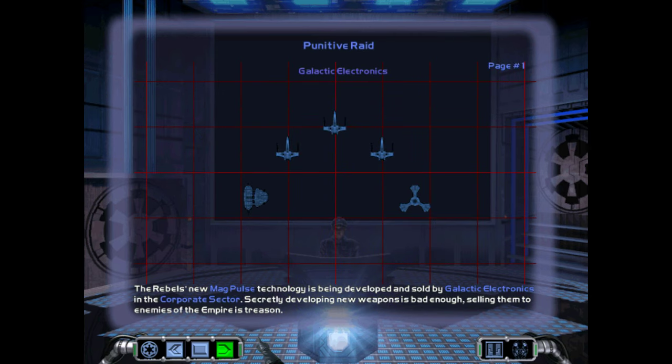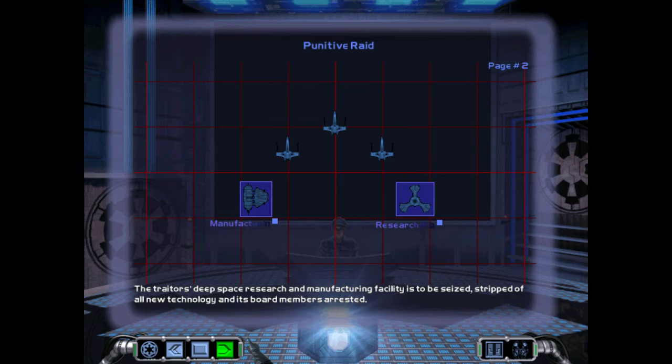The rebels' new MagPulse technology is being developed and sold by Galactic Electronics in the corporate sector. Secretly developing new weapons is bad enough. Selling them to enemies of the Empire is treason. The traitor's deep space research and manufacturing facility is to be seized, stripped of all new technology, and its board members arrested.